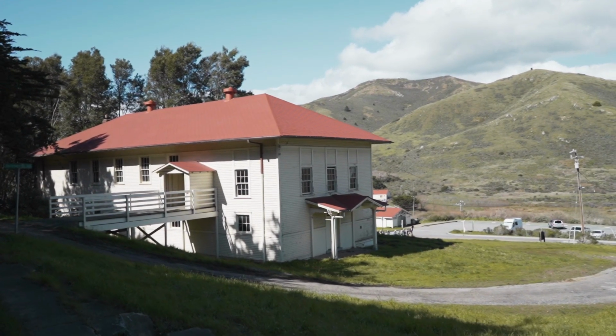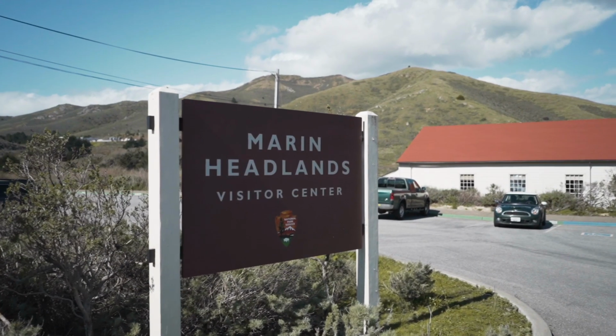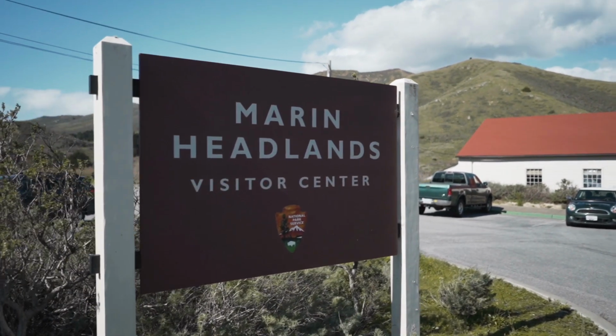At the Marin Headlands, there's this huge lagoon that has a beach, so I'm gonna walk over there and check it out. I don't think that's the right way. Before I go to the beach, I'm gonna check out the Marin Headlands Visitor Center.